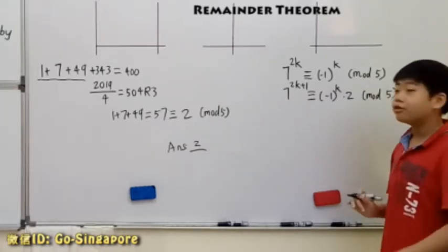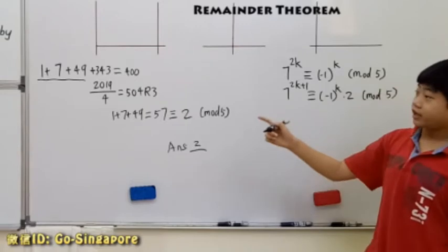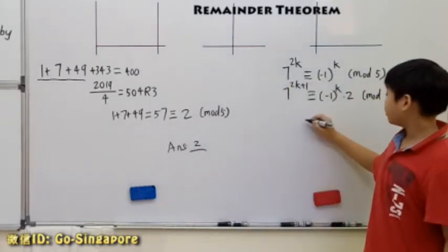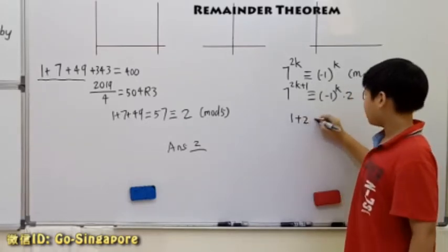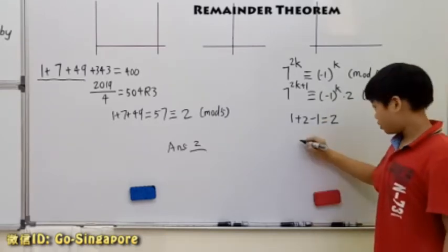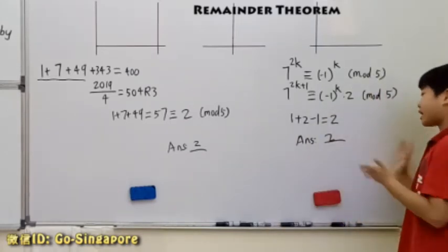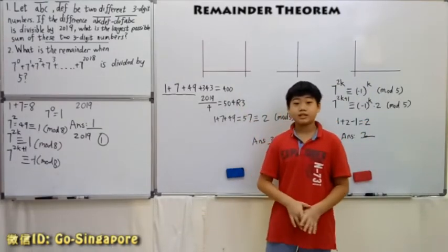Okay, so for this part, now we have what we needed. That means for every four, they cancel out. So actually still 2019 numbers, you're left with three. Just take the first three, which you will get one, then you plus a two, then you minus a one, which will give you a two. So the answer is still a two. So this is actually what this second method looks like. Okay, so far for this lesson, are you clear?